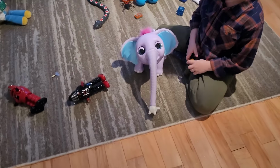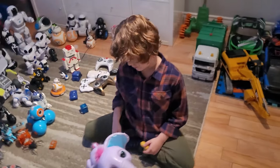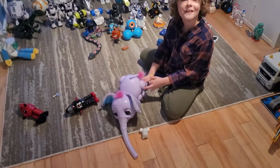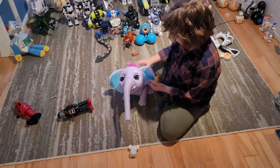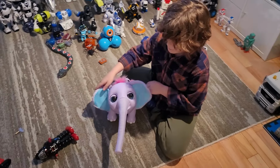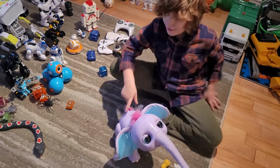Oh, there we go. But I think this guy here, we're telling all these prices in Canadian. So this guy was $50, I think. Night-night elephant. Look, his thing's actually cool. Yeah, and he covers his eyes, too. He plays peekaboo with you. Peekaboo. All right, let's turn him off. He's already off. Okay. And what are we going to go to?